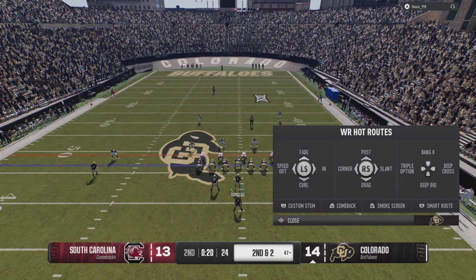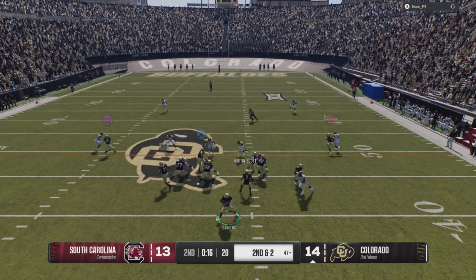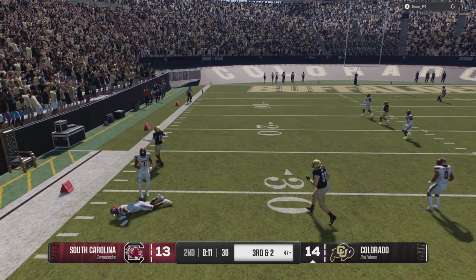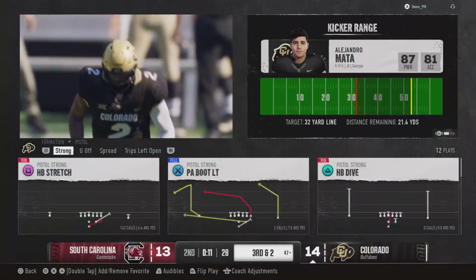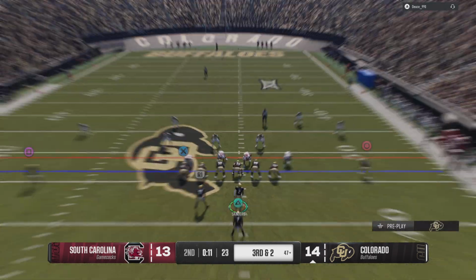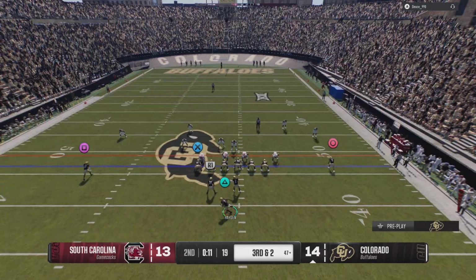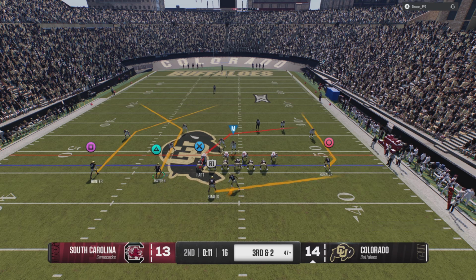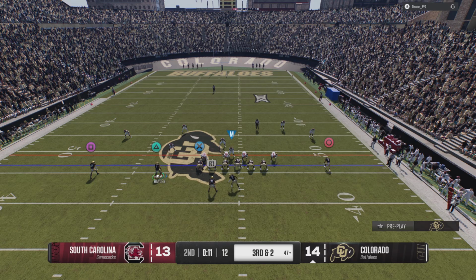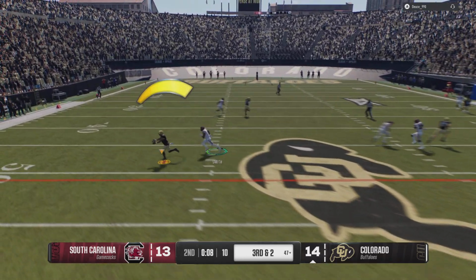And the Buffaloes are in the hurry-up. To the air, it's Sanders. Moving, keeping the eyes downfield. And it'll be incomplete. This is some physical pass defense. Just a few seconds remaining here as they try to put something up before halftime. Quarterback checking off. They'll try to pick up the first through the air.